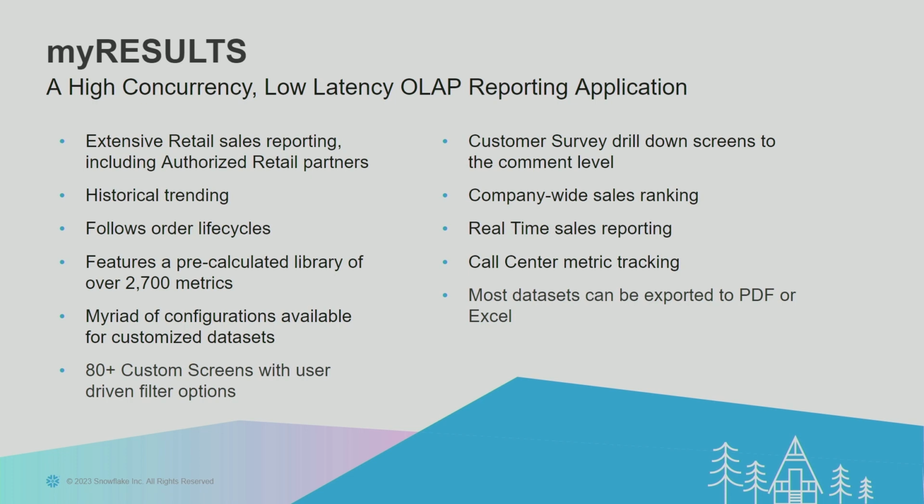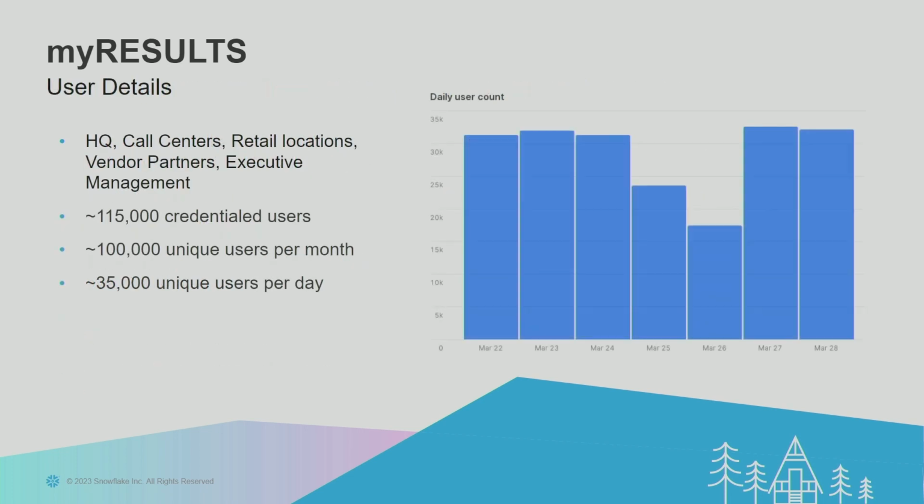All right, let's take a look at some of the user stats. As I said, our user base has grown dramatically from where it was originally, which brought on a whole host of concurrency issues and things like that. It spans all these different groups that you see up there now. It's about 115,000 credentialed users for the application when I put this together. It's been as high as 130,000, so there's some fluctuation there. I'm not sure if we were doing surplusing back in March or not, but who knows, that could have taken a hit on the user count.